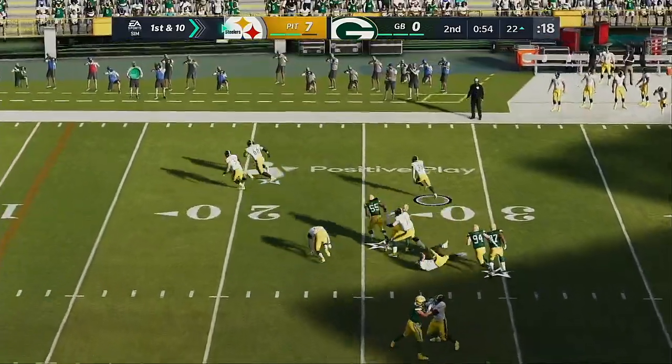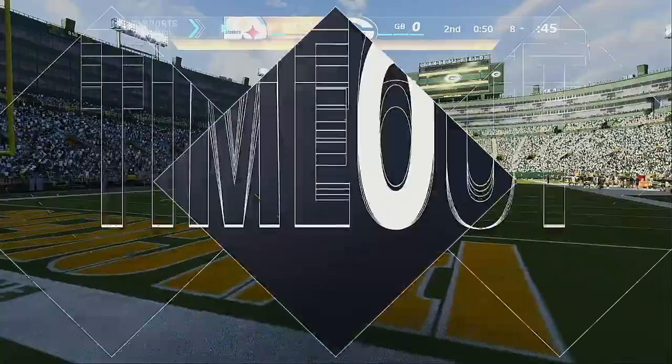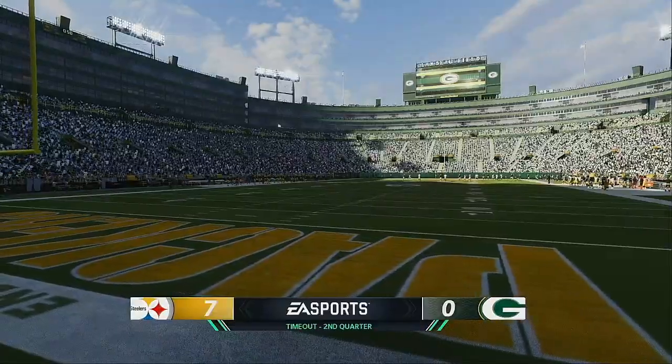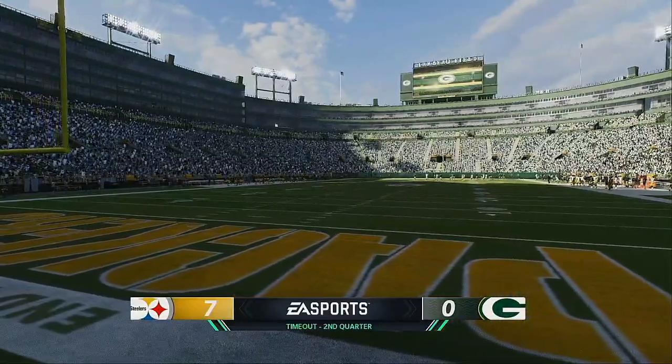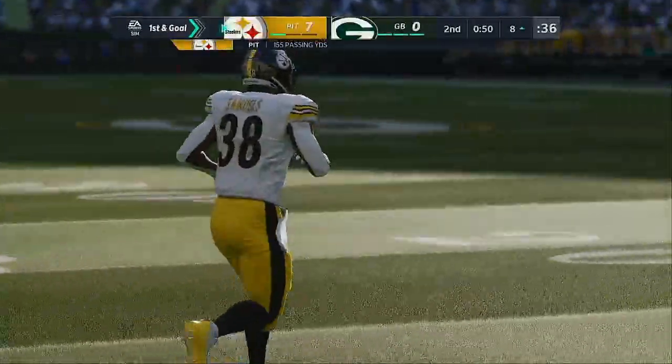To throw again is Roethlisberger. He's going to find his running back. It's complete. And they've got it inside the 10 at the 8. Now the Steelers use the second of their three timeouts as the clock shows 50 seconds to play here in half number one.